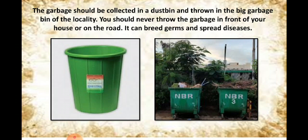It can breed germs and spread diseases. What happens if we throw the dust in front of our house or backside of our house or on the roads? What happens? Again flies will start coming there, and because of that again it spreads diseases.